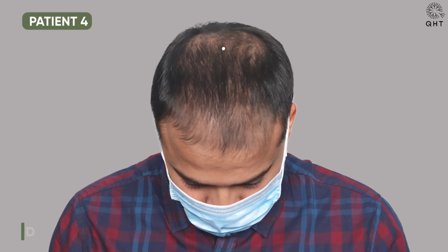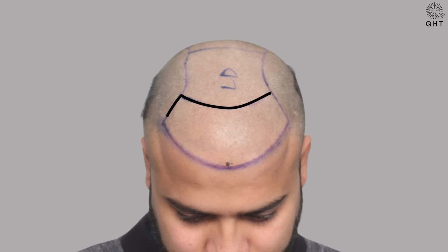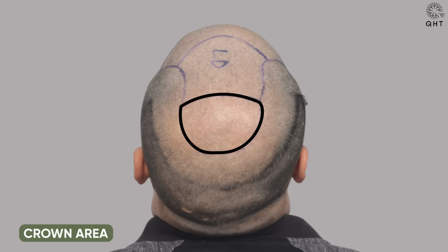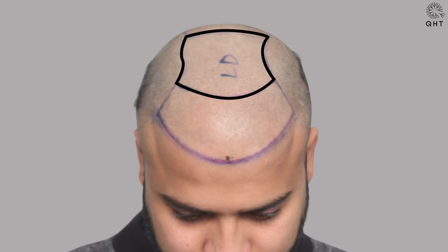For patient 4, who had advanced diffuse baldness, the process was extensive. His new hairline was carefully crafted to re-establish definition, and the entire affected region, from the frontal to the crown area, was outlined. The mid-scalp zone was marked with lighter density to ensure an even, natural gradient of coverage.